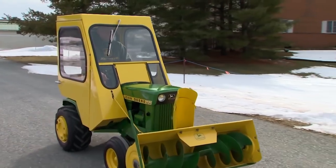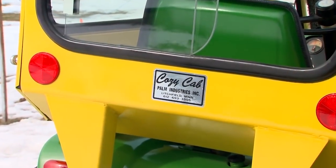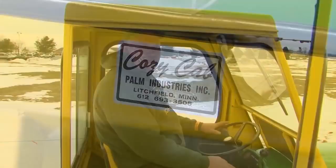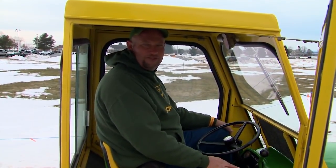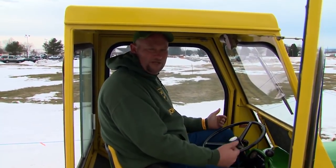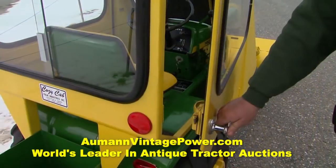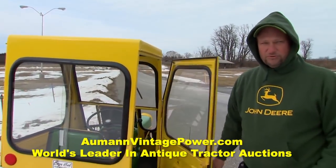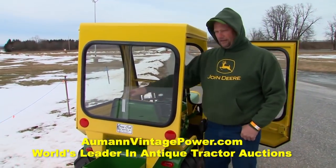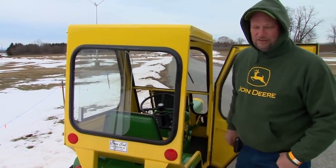Part of what makes Tom's 140 a rare luxury is the Cozy Cab, which is a brand of customized cabs that became available for John Deere garden tractors in the 1960s. It's nice because you can just go out in a sweatshirt, and as small as the cab is, a little bit of air coming off the engine and just your body heat, it actually gets very comfortable in here. In the summertime, I think a lot of people would just remove the doors and leave the cab on the tractor to be able to use it for their summer work. And it also had a sliding rear window, and that would also help vent the cab.